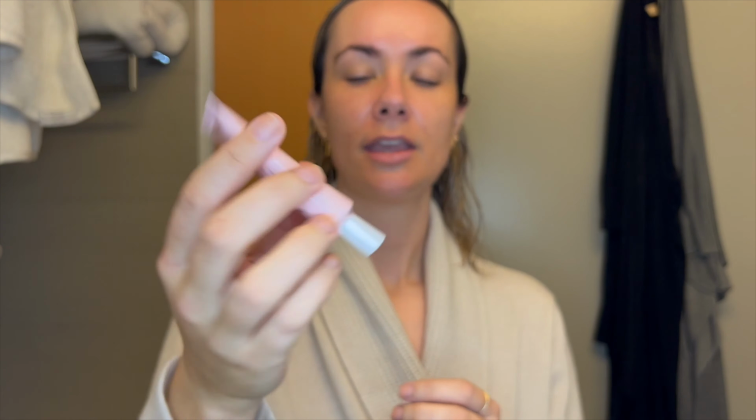And then I'm actually going to, this is the eye cream that I use during the day. It's the Triple Hyaluronic Acid Elastic Lifting Eye Serum. I love this for daytime because it's light. So I use a heavier eye cream at nighttime and I love this for the daytime. So I just pop that on.